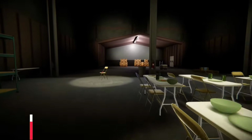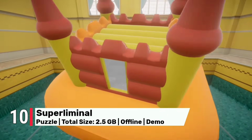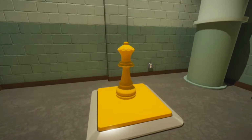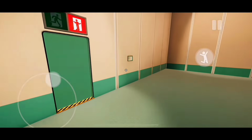Alright, let's kick things off with Superliminal, a game by the indie studio Pillow Castle. This one is all about perspective. Literally, objects change size depending on how you look at them. Imagine picking up a tiny toy block, looking at it from the right angle, and suddenly it's bigger than a house. That's the kind of trippy puzzle solving this game is built on.